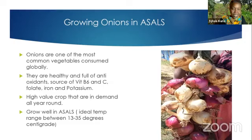Okay. So let's talk about onions. That's a picture of some onions we had harvested and we're going home to enjoy. I normally grow red and white onions, spring onions, garlic chives, and leek onion. I grow about 4 or 5 different kinds of onions on my farm.